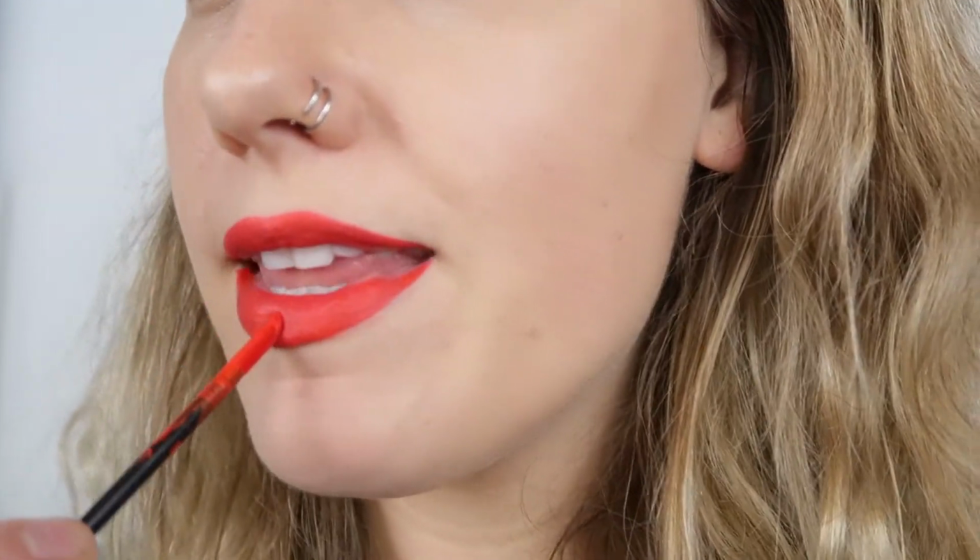So step number 2 is determining a product that can be used for special occasions. So this could be a liquid eyeliner, this could be a red or dark lip, something that you're only going to use here and there. You're allowed to keep that special product for occasions, but you don't want to collect too many because those are just going to sit around for a long time.